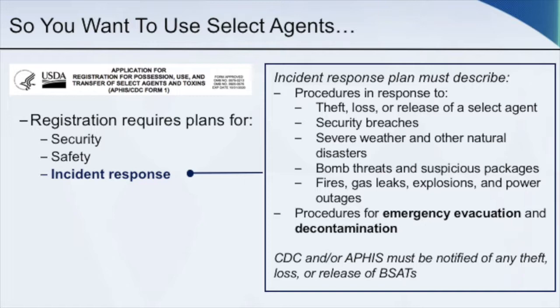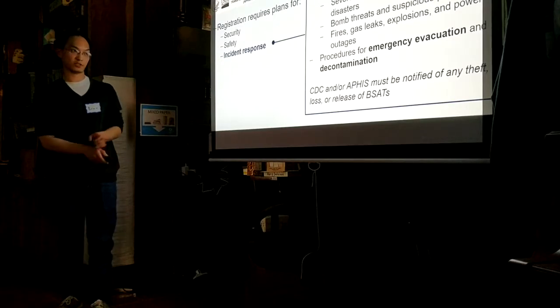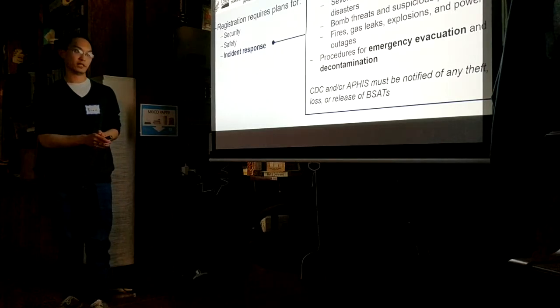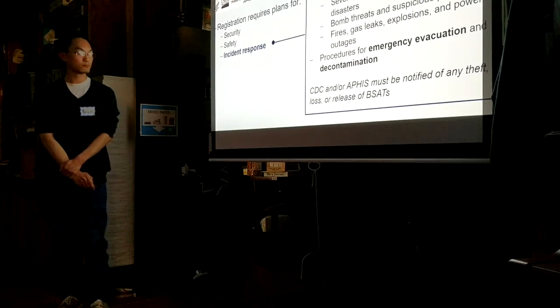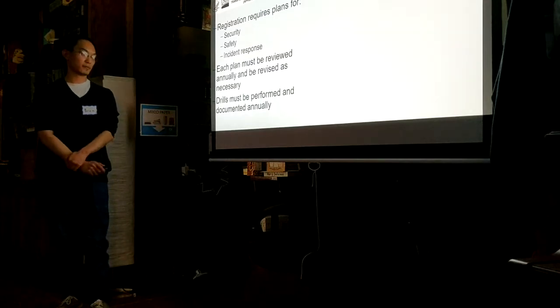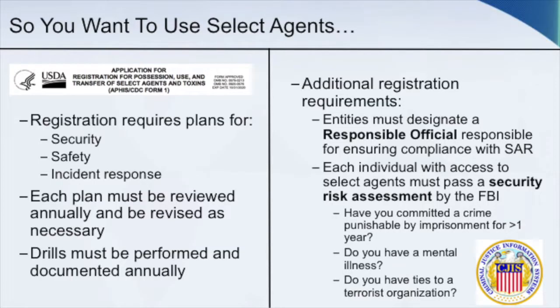But also things like security breaches, natural disasters, bomb threats, suspicious packages, fires, gas leaks, explosions, power outages. You should have plans for all of these. And in those plans, you should have procedures for emergency evacuation and decontamination. Each of these plans has to be reviewed annually and be revised as necessary. And you should also perform and document drills that are basically testing these plans to make sure they're effective. So you'd be doing things like simulating a break-in or simulating a natural disaster. What are people's roles? How are people responding to those simulations?